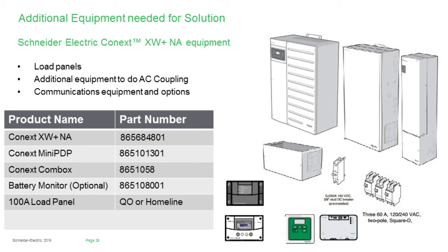There are some people using the Xanbus communications, which is our protocol for stringing everything together to talk. You can have both the SCP as well as the COM box in that same solution, so you can have on-site programming as well as remote monitoring and data logging. The COM box is required for doing firmware updates, so it's definitely worth picking up so that you can do that very easily with that product.